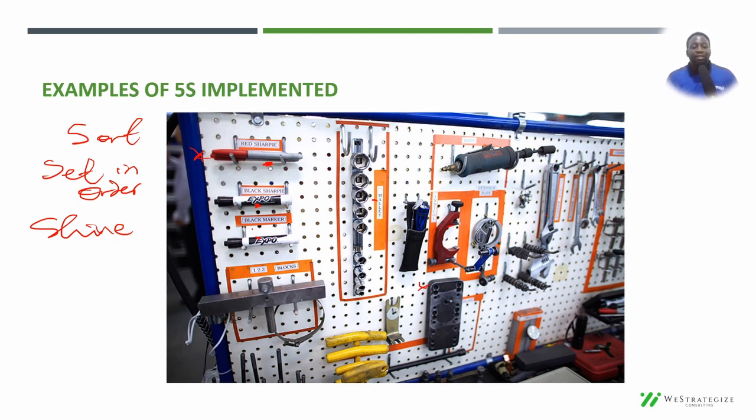And after that, I've built a standard, right? So in building that standard, I've said, I don't want any of these tools to be outside of this region, right? This is the region for this, this is the region for this, this is how this tool will be used. Every time it is used, it has to be brought back here. And I have a checklist or whatever I'm going to use to ensure that there's a standard here. And then from time to time, I'm going to do some form of audit or check, right?